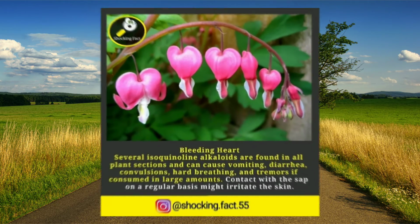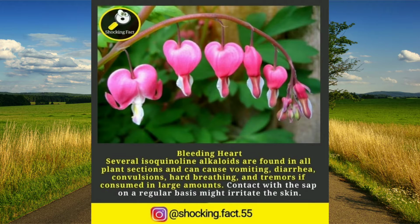13. Bleeding heart. Several isoquinoline alkaloids are found in all plant sections and can cause vomiting, diarrhea, convulsions, hard breathing, and tremors if consumed in large amounts. Contact with the sap on a regular basis might irritate the skin.